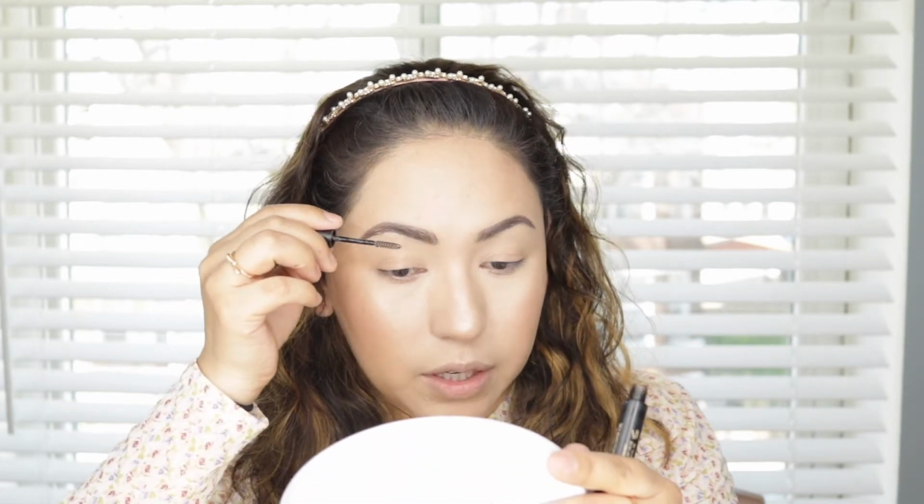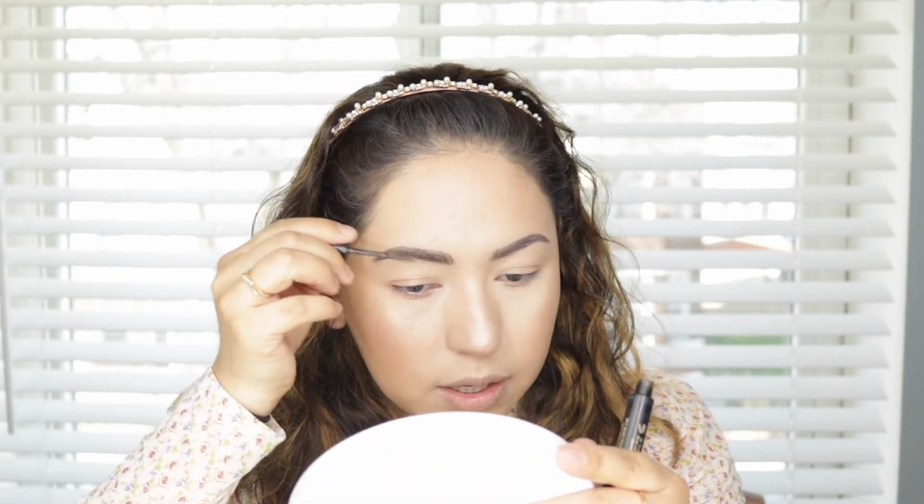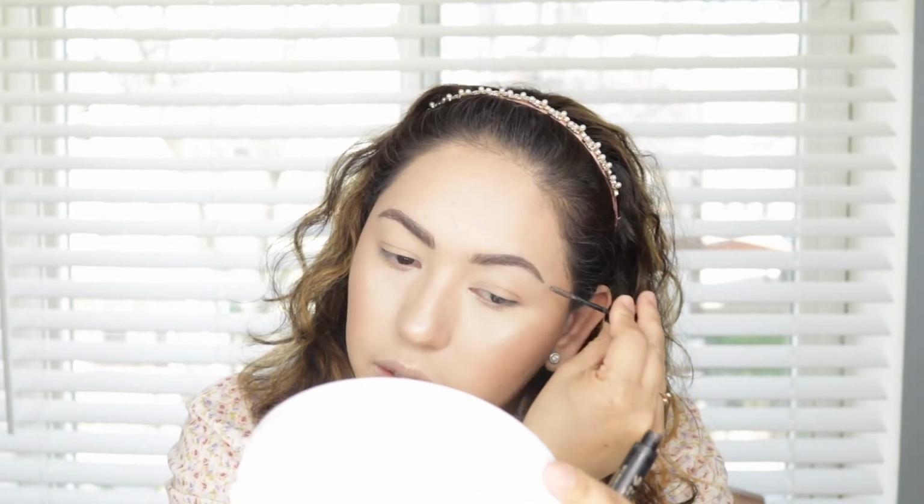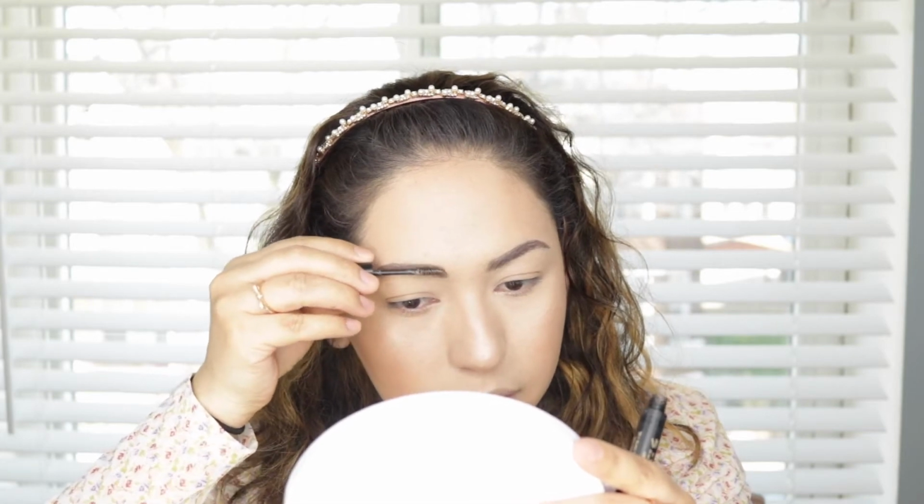I would recommend you start in the middle, not necessarily in the front, only because there's a lot of product on the spoolie, so you'll get a lot of it in the front, and sometimes it doesn't look that great. And this is what the brows will look like. As you can see, it gives it a very feathery look.